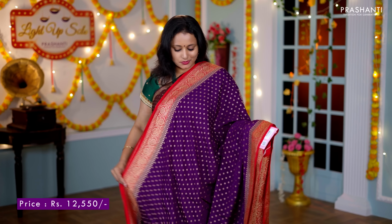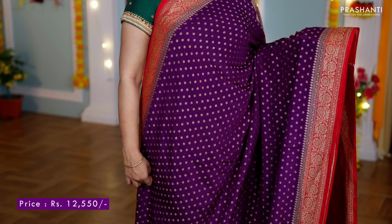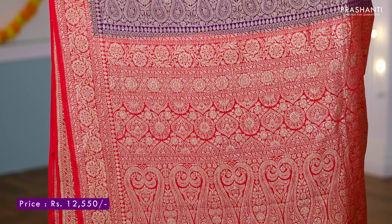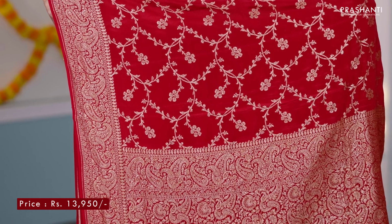Purple with red, one more pretty color with contrast antique style Banarasi borders in floral pattern on either sides with simple antique zari buttas running all over the sari. A rich contrast pallu, traditional Banarasi style pallu, and a beautiful zari brocade blouse in red priced at 12,550. Maroon, single color sari with paisley Banarasi style zari woven borders in antique gold. The body has got very subtle and classy floral weaving running all over the sari. A rich self pallu, that's the pallu, and a butta style blouse in maroon priced at 13,950.